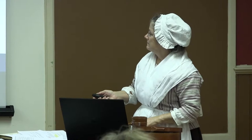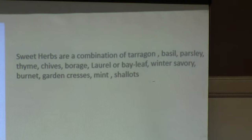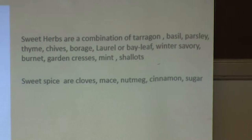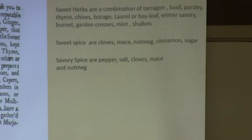Okay, so sweet herbs, you'll find that term a lot, and this is just a few of what sweet herbs are. Things that you wouldn't think of as a sweet herb, such as shallots or garlic, were called sweet herbs as well. Sweet spices, so your basics: mace, nutmeg, cinnamon, sugar, that's just some of them. Savory spice: pepper, salt, cloves, mace, and nutmeg. So that can be sweet or savory. And you do find a lot of mace and nutmeg used in meat dishes.